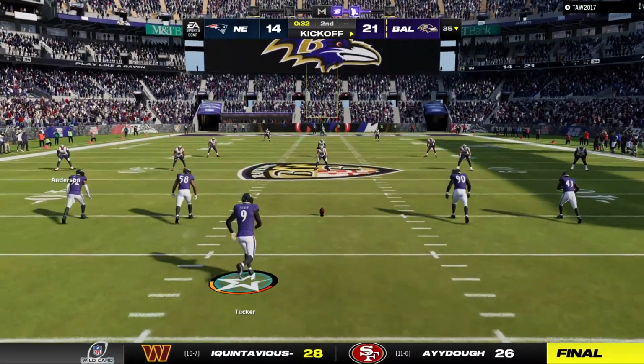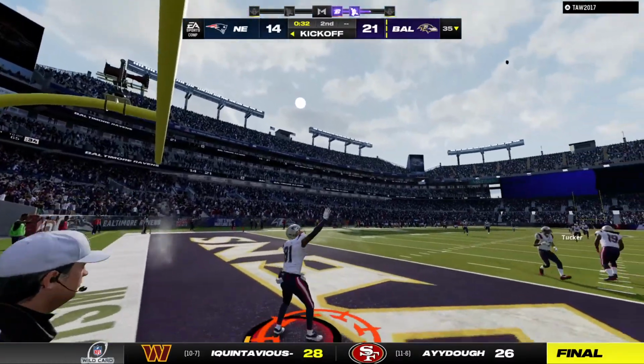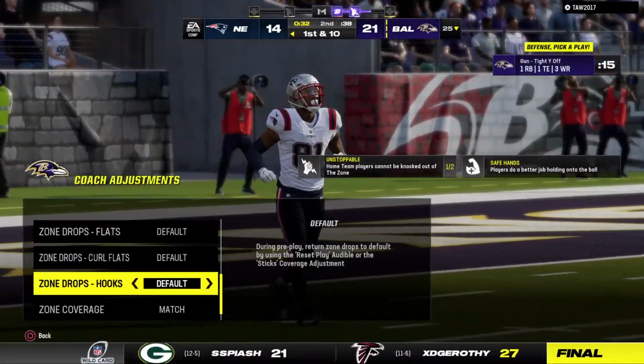So they throw the pick six. They'll get another shot at it now as this one's in the air. Fair catch going to be taken, and this will be moved out to the 25.